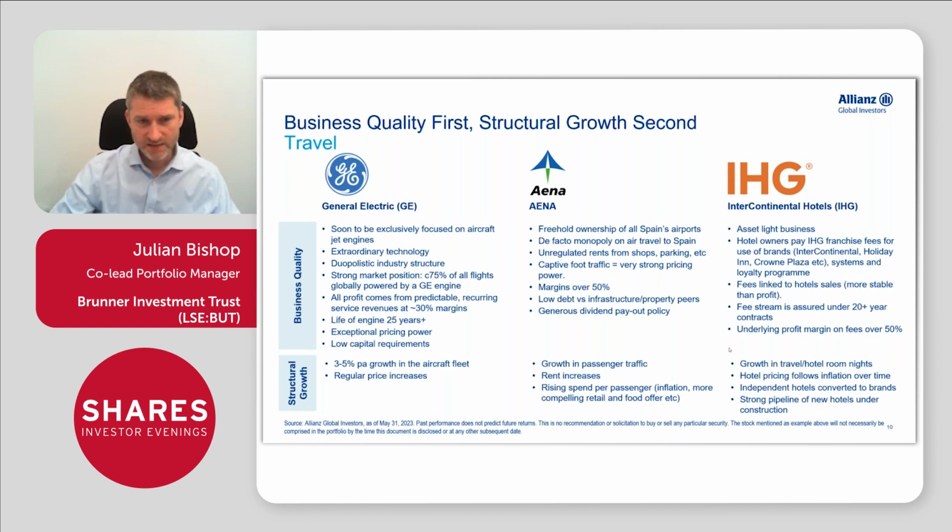So as long as that engine is flying, GE are getting paid, and they're getting paid for the life of the engine, which is generally over 25 years. Got exceptional pricing power, low capital requirements, and there's growth. There's growth in the aircraft fleet. Most years, the global aircraft fleet expands, and also they're able to put through price increases every year. So very cash generative, very visible long-term growth.